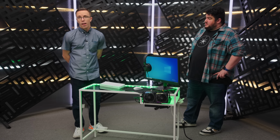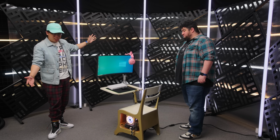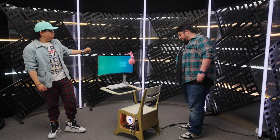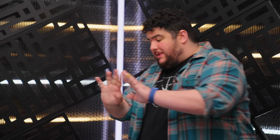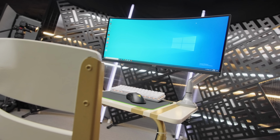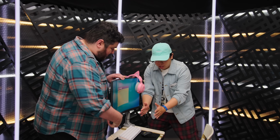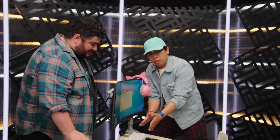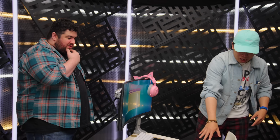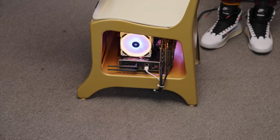All right, so it is judging day, and this is my school desk PC setup. Matt, what do you think? I mean, already, just right off the bat, without even you showing me anything, this looks so much better than Austin's. This is my first time seeing the arm with the monitor, and one of my concerns with it was that it was going to tip over. The weight distribution tends to lean probably around here, realistically, but there's enough happening under the chair with the PC components where it's anchored enough.